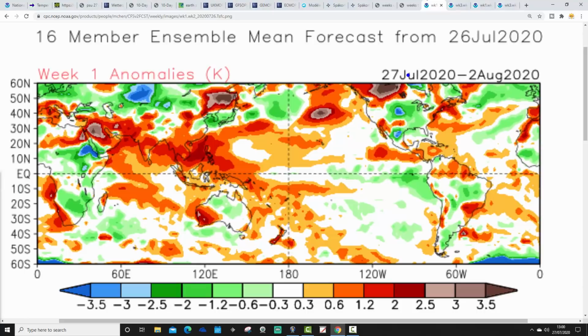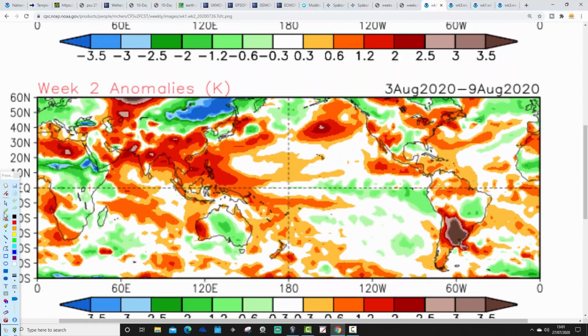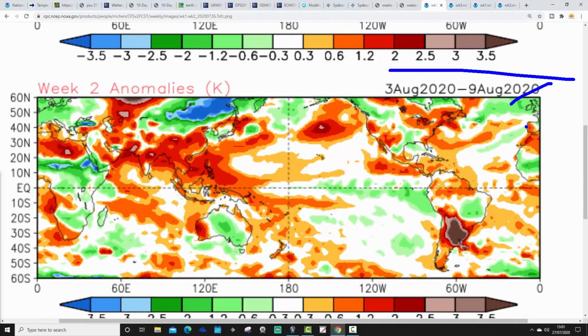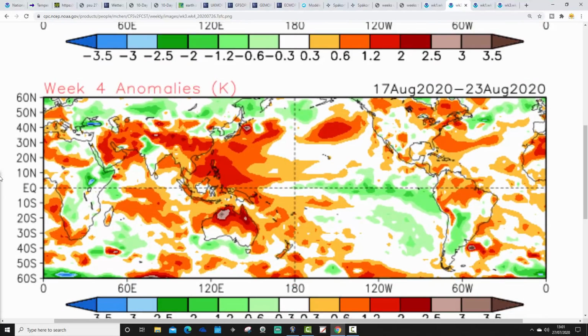Temperature anomalies for week 1, the 27th of July to 2nd of August, are cooler than average. Week 2 temperature anomalies from the 3rd to the 9th of August, also significantly below average. Week 3 temperature anomalies from the 10th to the 16th of August, they're below average as well. And then week 4 is the 17th to the 23rd of August, goes a little bit above average, slightly warmer there into the 3rd week of August.